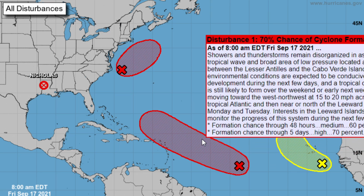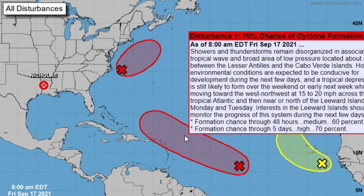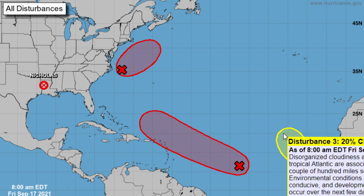We also have disturbance 1 that we're mostly going to be talking about today, which has a 70% chance of cyclone formation in 5 days as of 8 a.m. Eastern Daylight Time. And we also have disturbance 3, a 20% chance of cyclone formation in 5 days.